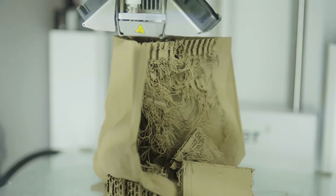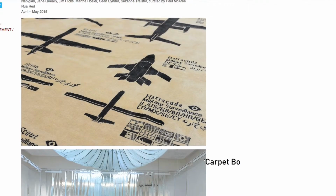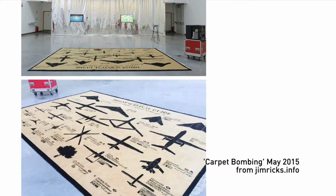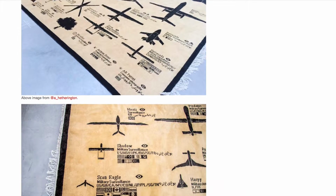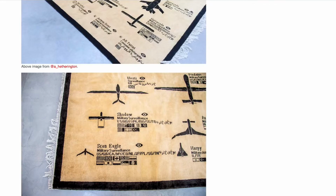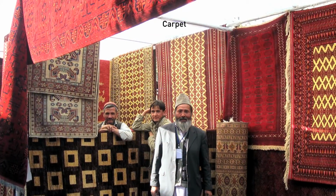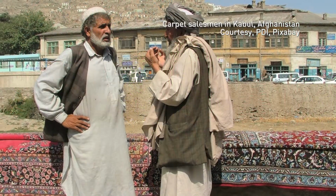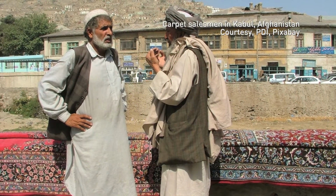I think authorship is something more complicated than being the person who makes everything. For instance, I had a carpet made in Afghanistan recently, so I didn't actually knot the wool myself, but paid someone to do that. And of course that makes the piece more interesting because it has to do with the traditional craftsmanship in Afghanistan, and that's what the piece becomes about.